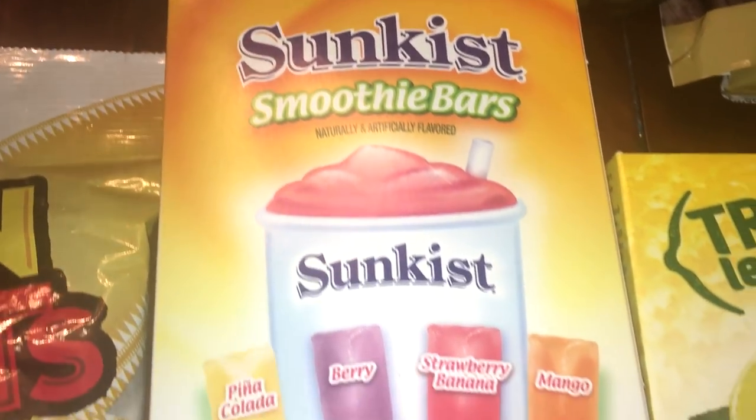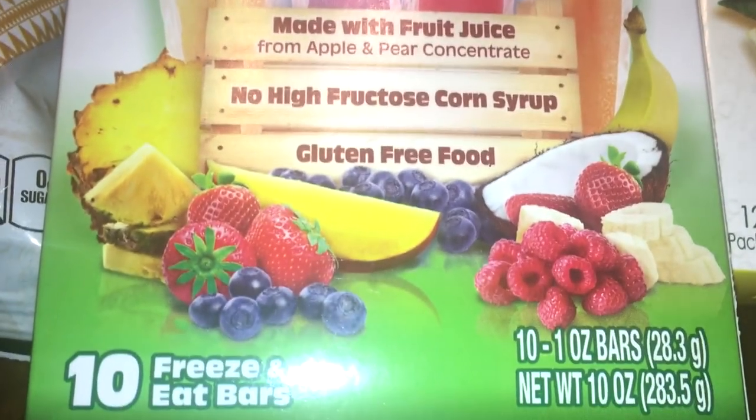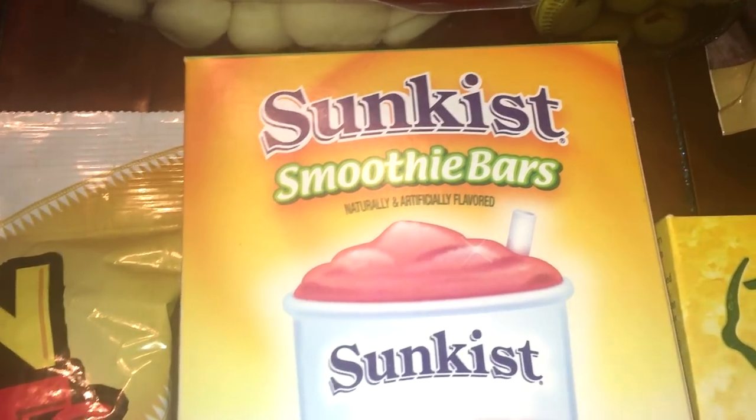These are the sun-kissed smoothie fruit juice bars, no high fructose corn syrup. That's why I really enjoy getting these for them, because I know that they're not full of all those bad ingredients. They're a little bit better for them.